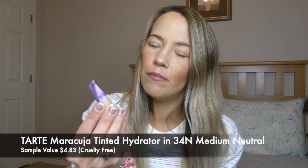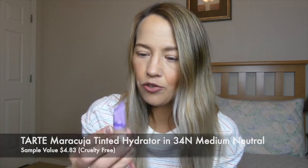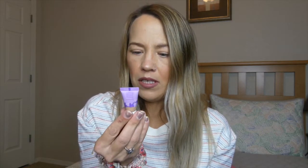Let's pull this out. Okay, so this is from Tarte, which is cruelty-free. This is the Maracuja. I don't know how to say that. Tinted Hydrator. So there's the packaging. I don't really know much about this. I'm not really into tinted moisturizers, not my jam, but this might be a good time to use one.